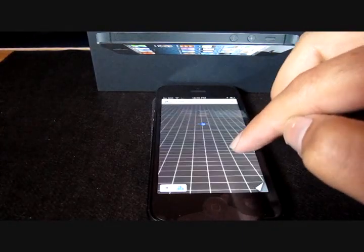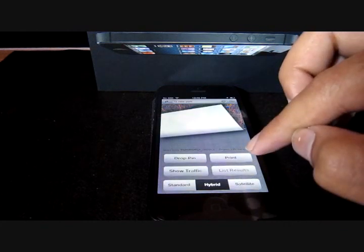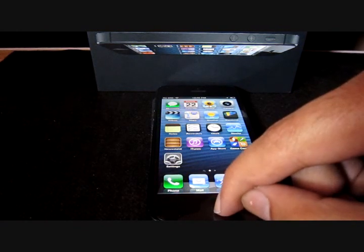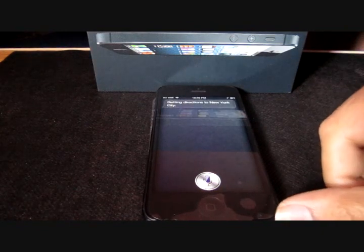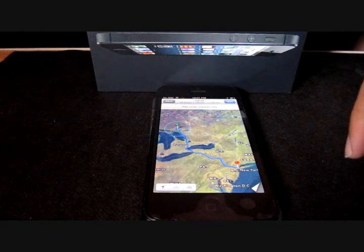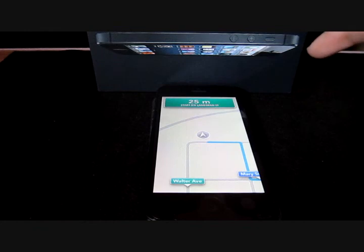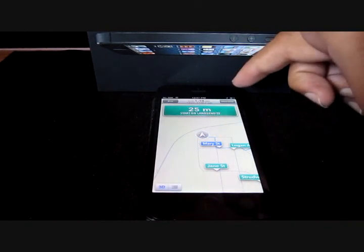Let's try some of the navigation stuff. Navigate to New York. Getting directions to New York City. So as you can see, it picks it up pretty quick. The only gripe I have is it doesn't start routing to New York City right away. I guess it kind of gives you the option to make sure it's the proper location first and do a quick edit if need be. It has Siri voice navigation, so that's okay.